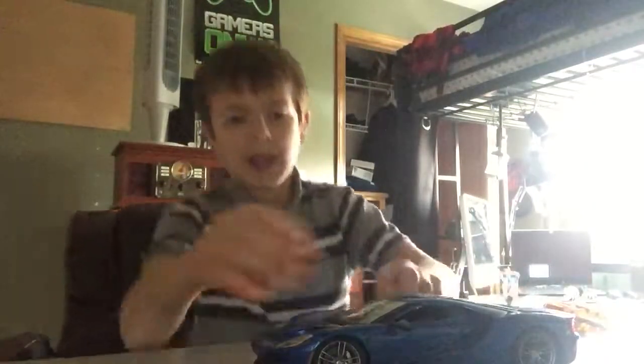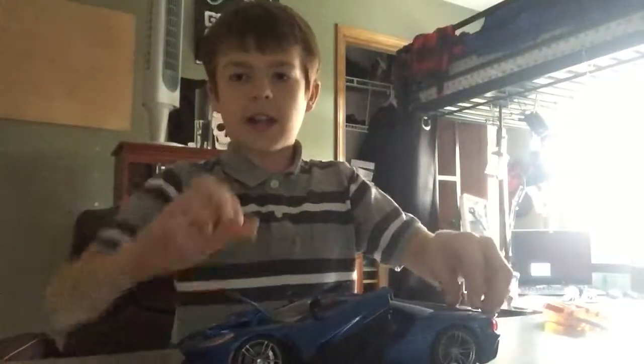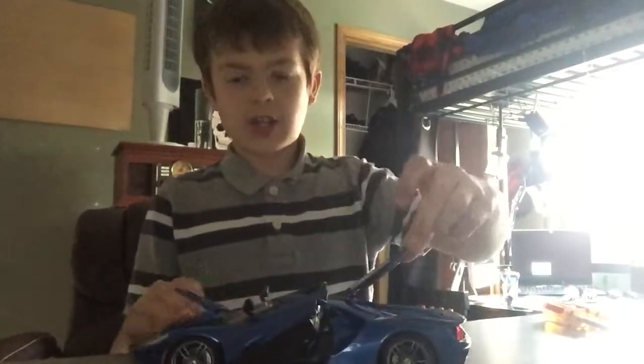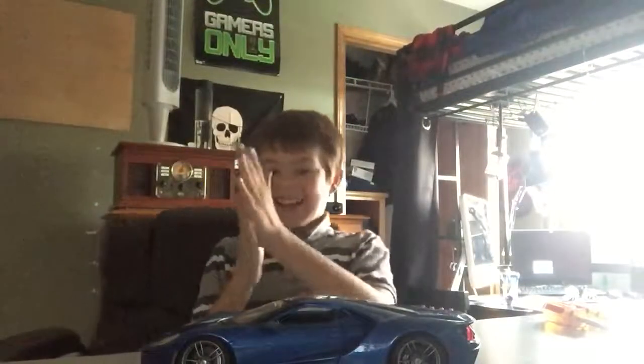The doors open and everything. It's got the gull-wing doors. It's got the frunk, as Tesla calls it. It's got the engine in the back. Everything opens. Everything. But let's just get back on topic here.